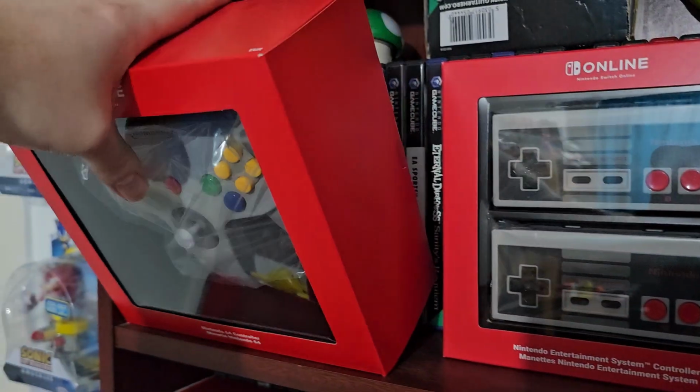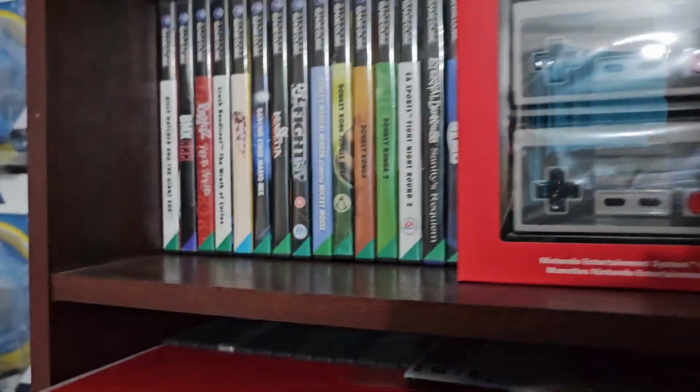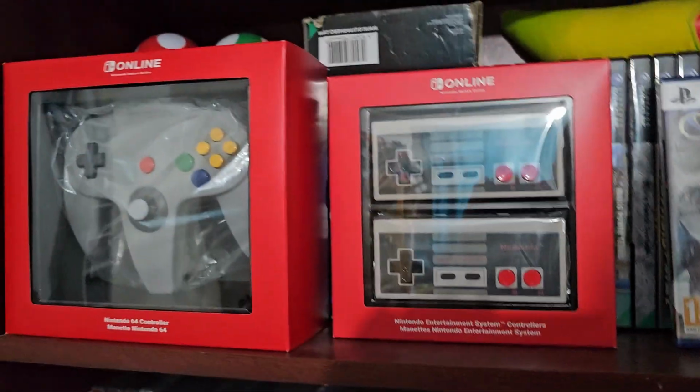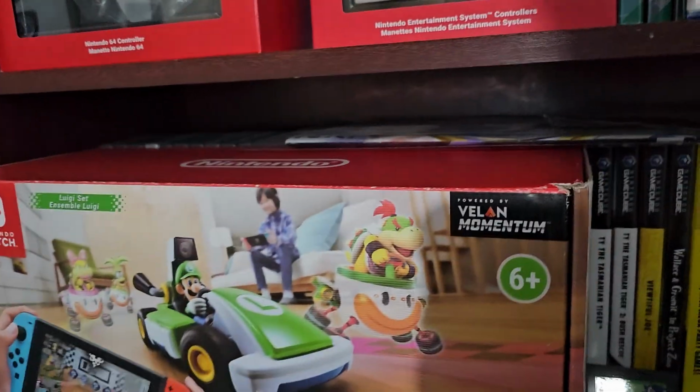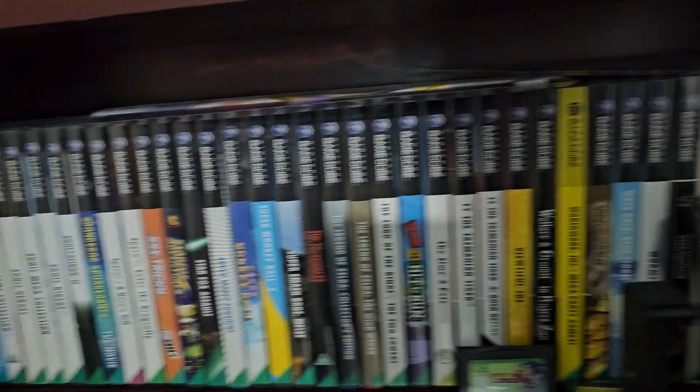And I'll also move over this just so you can see what's behind it. Def Jam games is something I really do want to get to quite soon. So I know it's something that a lot of people do like. And then here, Mario Kart Live, which I got off Facebook for like 20 quid. And here we have more GameCube games there.